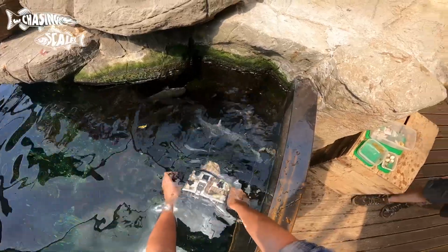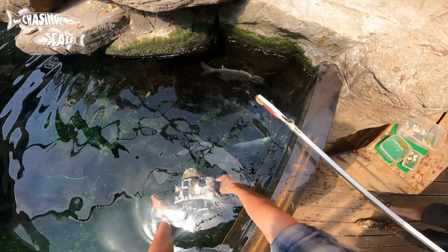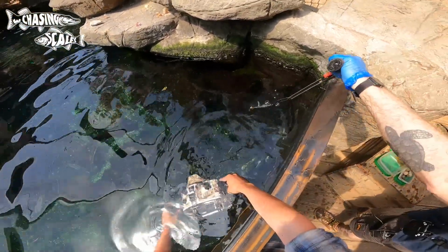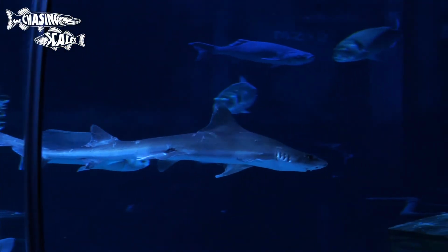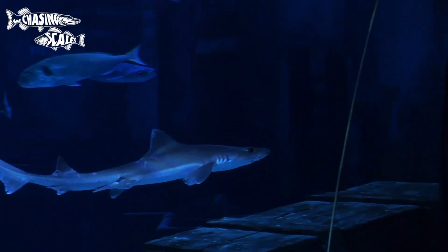It was a delight to see these fish close up, and I got a couple of images of them also for an upcoming book I'm doing on UK fish. Thanks to Bristol Aquarium for letting me come along. I can't recommend going there enough.